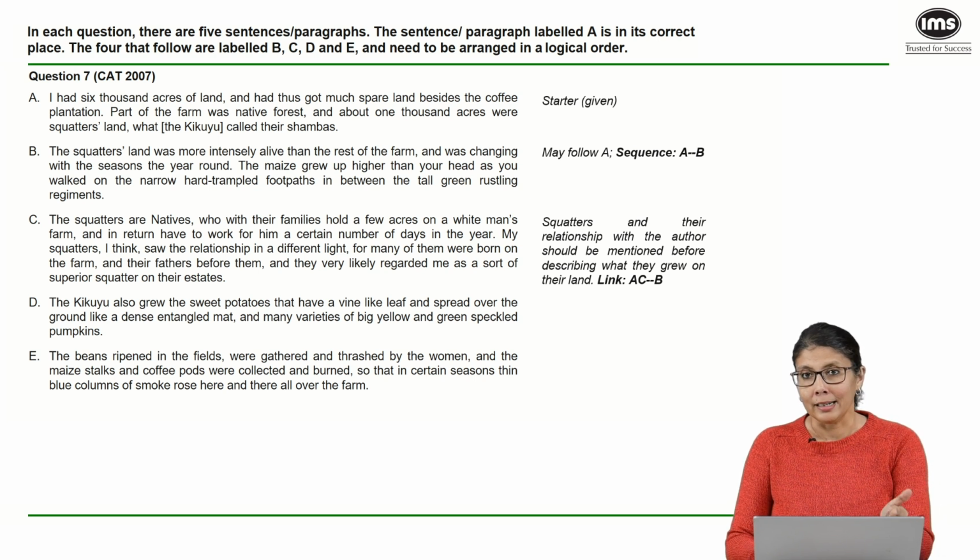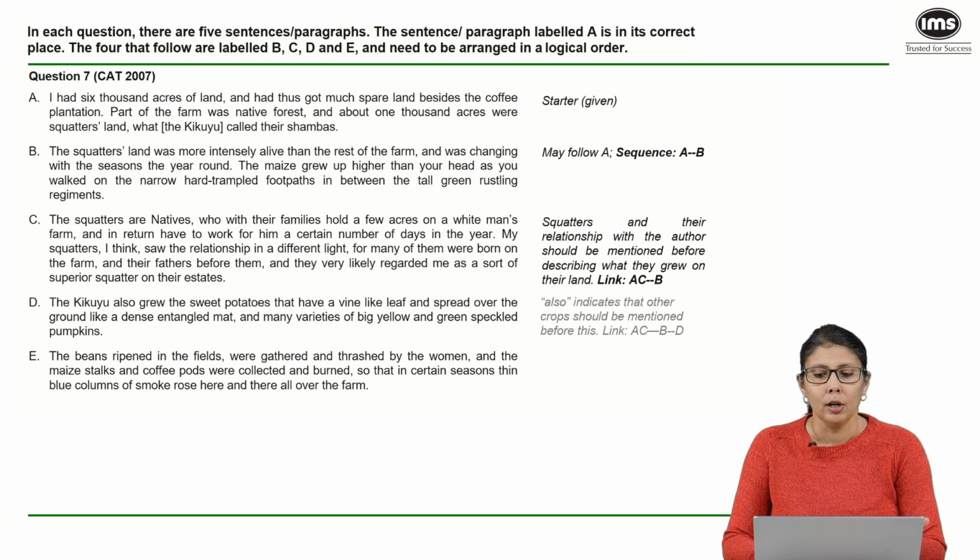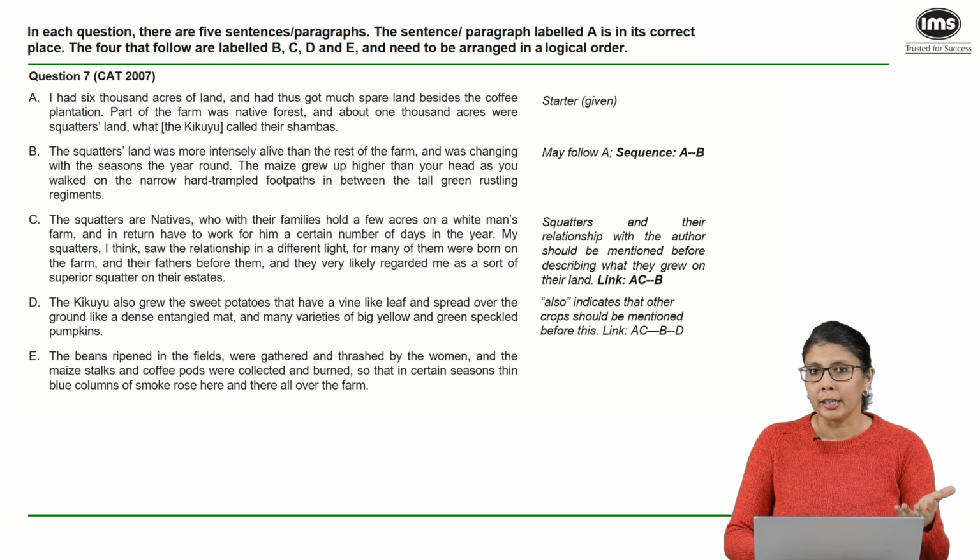So if you look at D, here also we are talking about what grew on the squatter's land. The key word in D, however, is "also," which means that this is an add-on point. Before this, we will have to talk about what are the other things they grew. So I know that D probably will be mentioned somewhere after B, and of course the AC link is already there. Let's look at E.